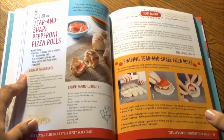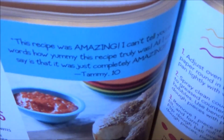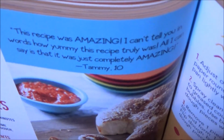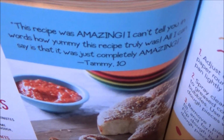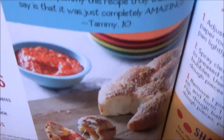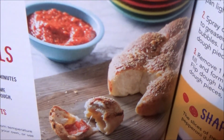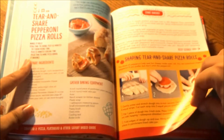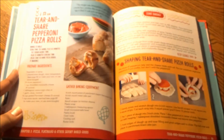Terran Sarah Pepperoni Pizza Rolls, which got a double amazing from 10-year-old Tammy. This recipe was amazing! I can't tell you in words how yummy this recipe truly was. All I can say is that it was just completely amazing! The most overused positive adjective in today's basic millennial Generation Z YA thesaurus.